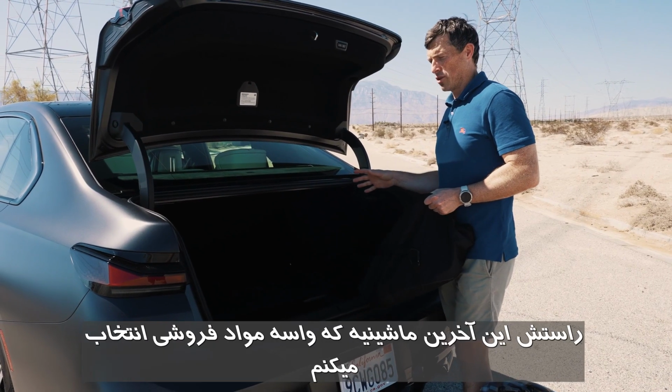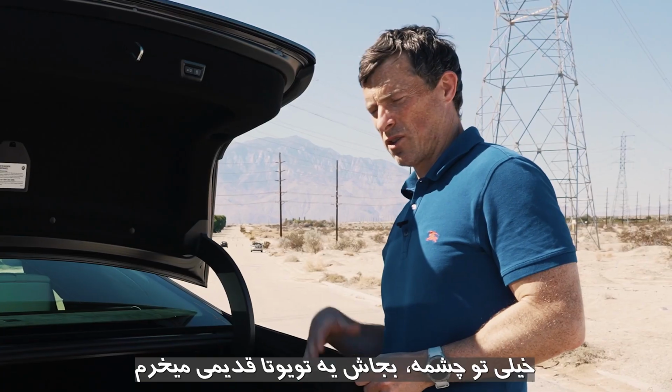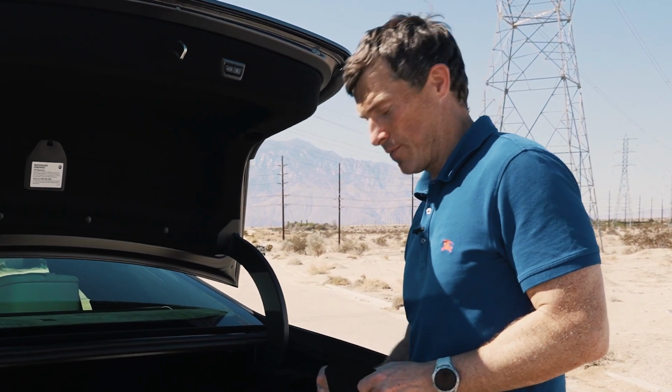Actually, this is the last car I'll probably choose to do a drug deal in. It's too conspicuous. I'll go for something like an old Toyota Corolla or something. Anyhow, it's not drugs in here.